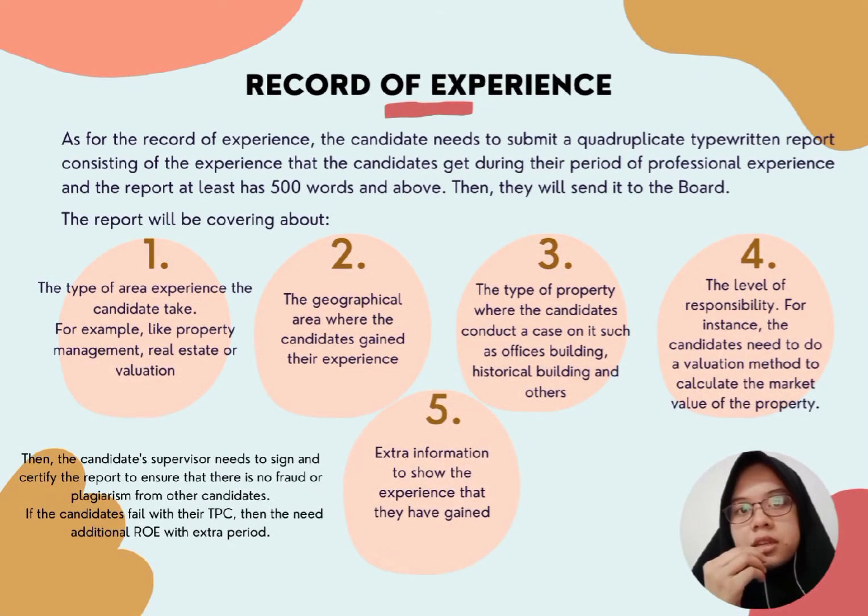As for the record of the experience, the candidate needs to write a typewritten report to the board. The report must be not less than 500 words. The report must consist of the experience that the candidate gets during the period of professional experience. The report will cover the type of area of experience that the candidate takes, such as property management, valuation, or real estate. Second is the geographical area that the candidate takes to gain their experience.